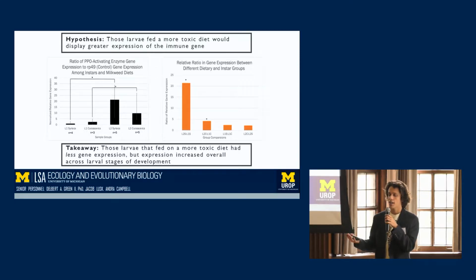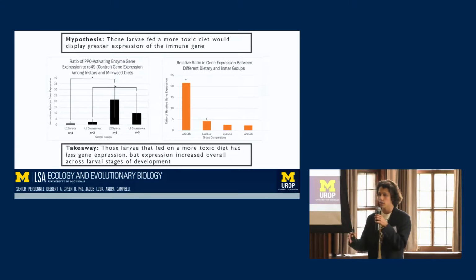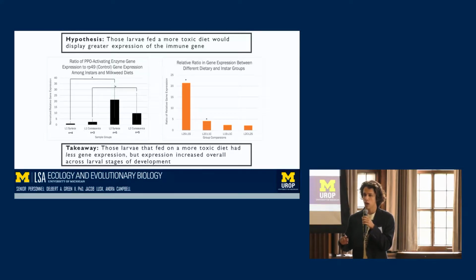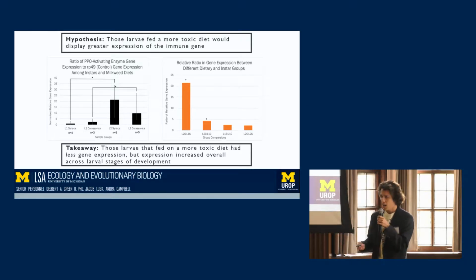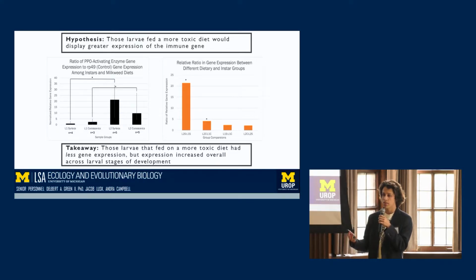Firstly, we saw that expression of immune genes did increase for all caterpillars, regardless of diet, as they got older and transitioned through the early stages of development. What we also saw, however, was that those caterpillars that ate the more toxic plant actually had a smaller increase in immune expression. Of course, this is exactly the opposite of what we had expected. A little confusing at first, but once we got to thinking about it, it did make some amount of sense.